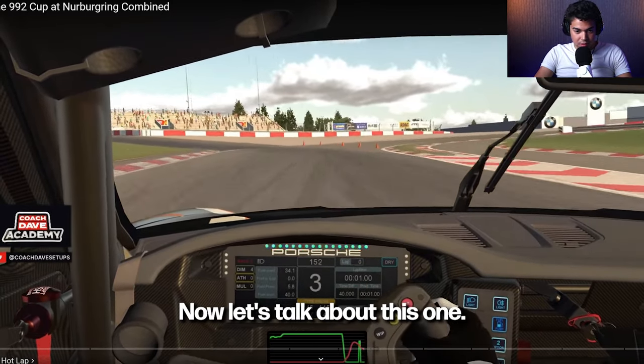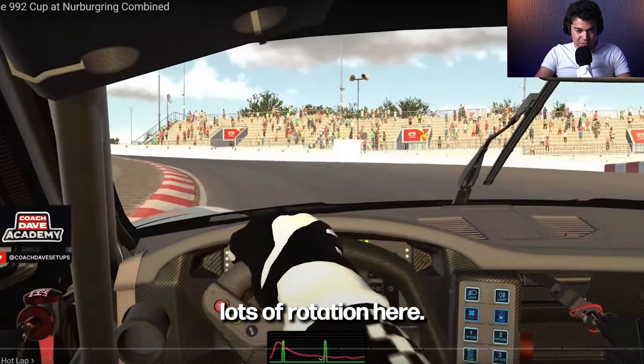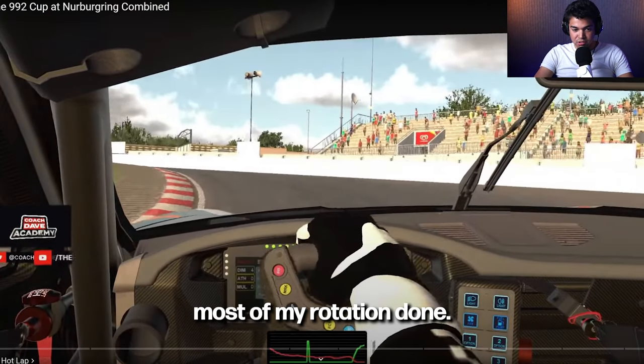Now let's talk about this one. So lots of rotation here. That's most of my rotation done.